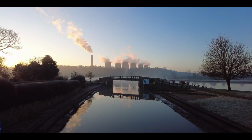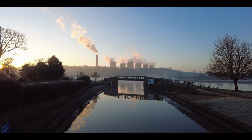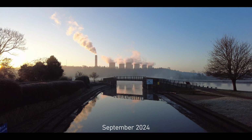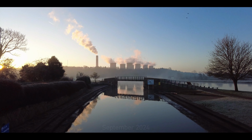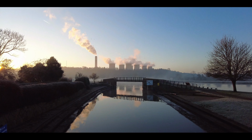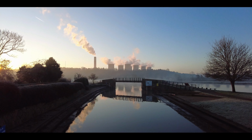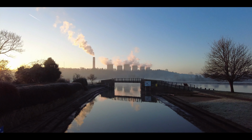It's very important to photograph this power station, because it's going to be decommissioned sometime. I think it's this year, I'm not sure, but it is going to be decommissioned. So it's really important to get these shots, because maybe in a couple of years' time we won't have these cooling towers standing. They'll be demolished. So very important subject to photograph.